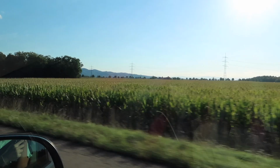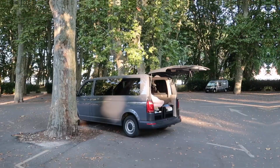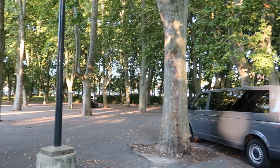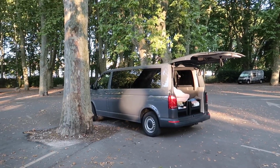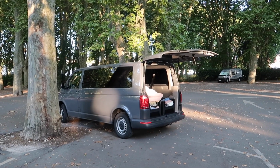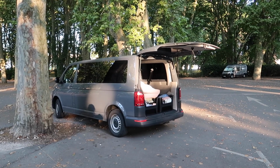We just drove over the French border and we're waking up this morning in a little town in France. This is where we spent the night. It's like a parking lot and we found it on the Park 4 Night app. And yeah, it was pretty good. Slept pretty well here and I think the parking is free, so now we're gonna pack everything together and get going again.